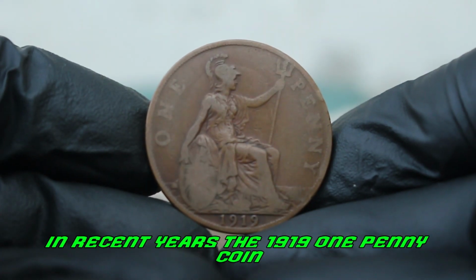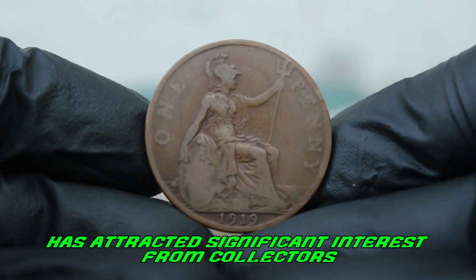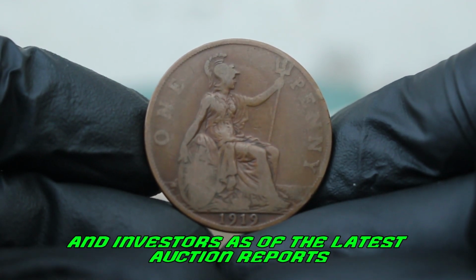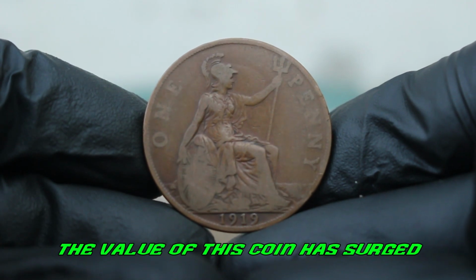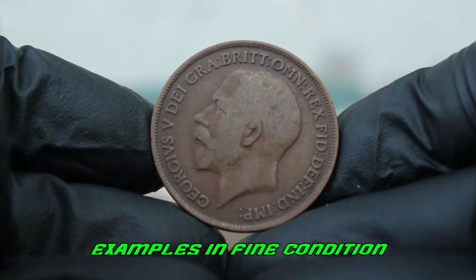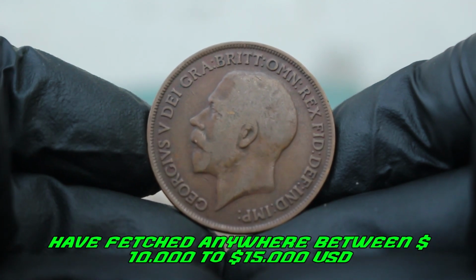Now, let's dive into the current auction market. In recent years, the 1919 1 penny coin in fine condition has attracted significant interest from collectors and investors. As of the latest auction reports, the value of this coin has surged. In recent high-profile auctions, examples in fine condition have fetched anywhere between $10,000 to $15,000 USD.